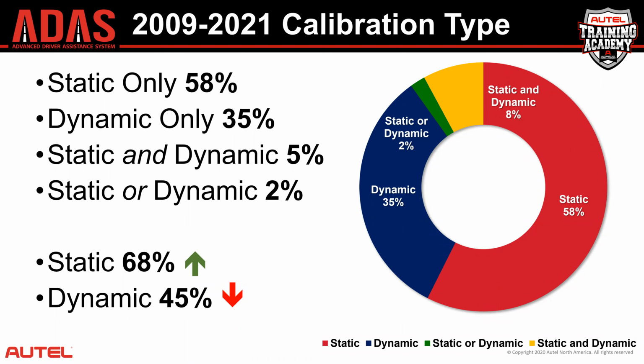There was a meeting a year and a half ago that included General Motors, Ford, and Chrysler to discuss the topic of moving to static calibrations for those OEMs. I didn't know that there was this much cooperation between the Detroit Big Three, but they worked on this ADAS task force, and they determined that they are all going to move forward with static calibration at some point.